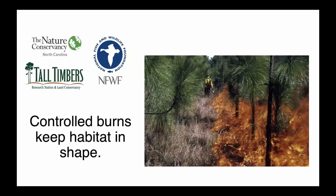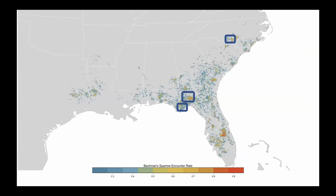We've been working with the Nature Conservancy in North Carolina, Tall Timbers Research Station, and NIFWF on this project where we took data from prescribed burn areas in North Carolina and in North Florida from Tall Timbers, and combined that with eBird data. And what we were able to show, we were able to take data from these small scale observations.